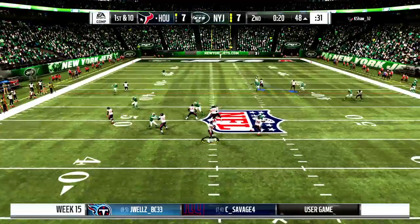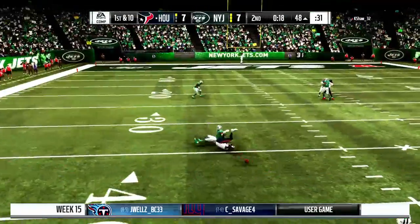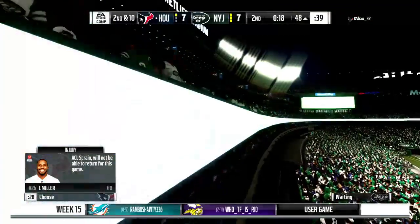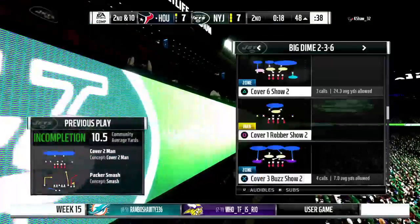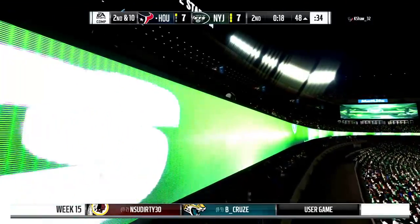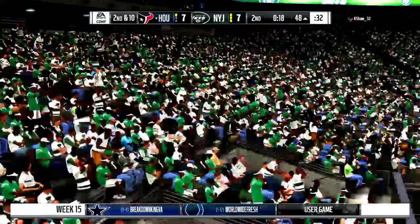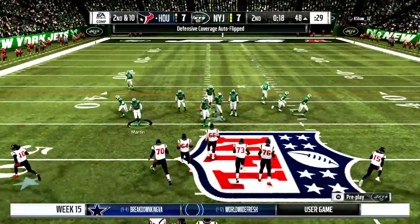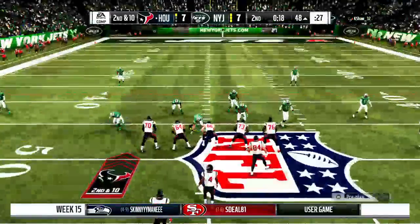On first down, it's Watson. And that will be incomplete with a clock showing 18 seconds now to go. They went with a dime look on defense, 2 extra defensive backs on the field and covered up essentially every blade of grass. That allowed them to disrupt the play. So after the incompletion on first, now 2nd and 10.